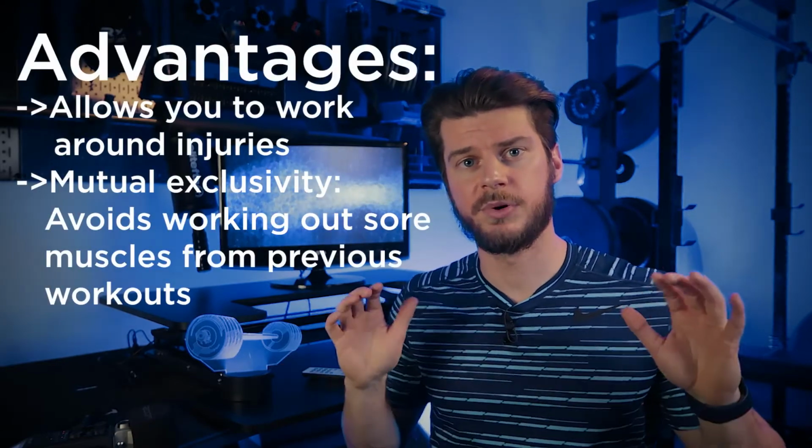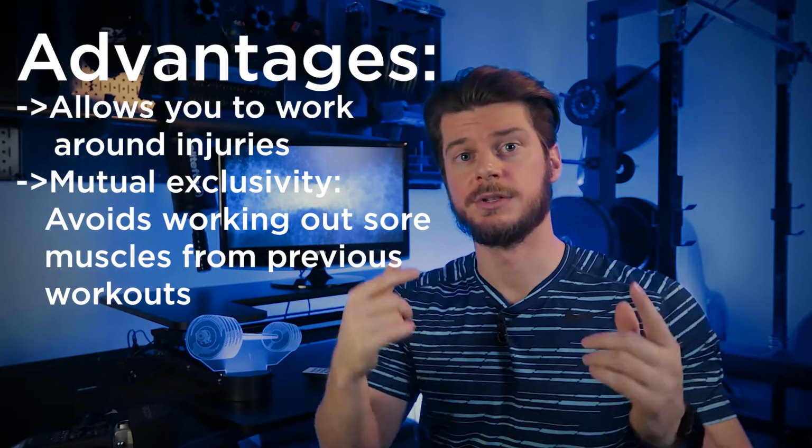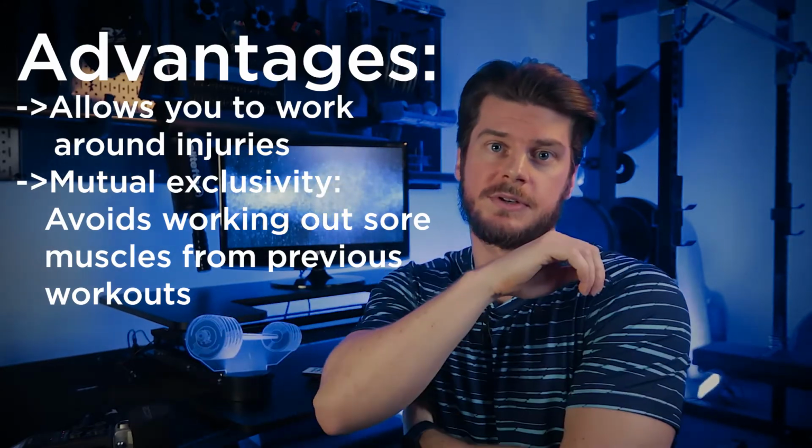And the nice thing about the push, pull, and legs routine is that all the workouts are mutually exclusive. So all the pushing muscles that you would use, your chest and your triceps and the front of the shoulders, you don't use when you're doing your pulling exercises. So the pulling exercises use your lats, your biceps, and your rear delts. And then when you're doing your legs, you're not using any of your upper body muscles unless you're doing deadlifts or something like that. And that's also mutually exclusive.